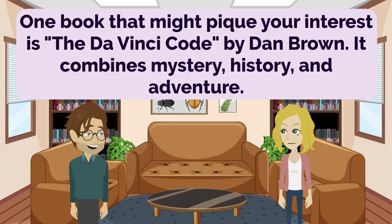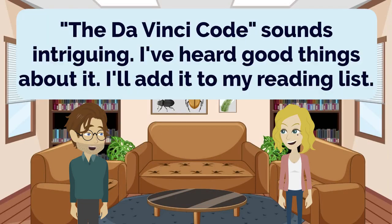One book that might pique your interest is The Da Vinci Code by Dan Brown. It combines mystery, history, and adventure. The Da Vinci Code sounds intriguing. I've heard good things about it. I'll add it to my reading list.